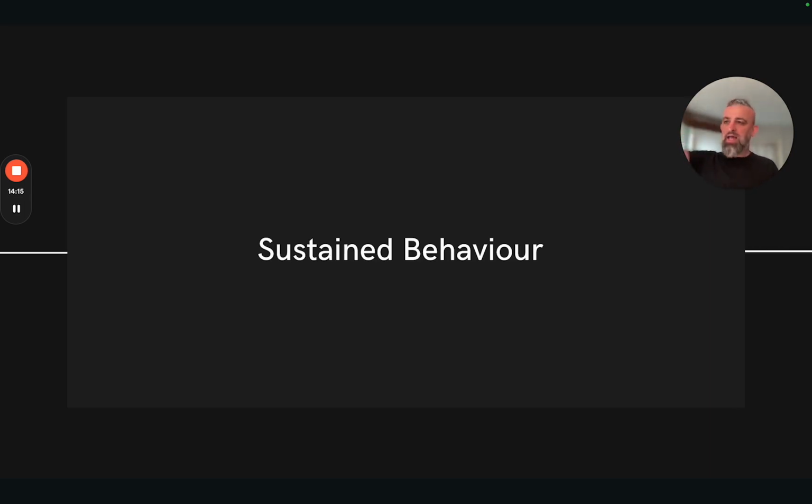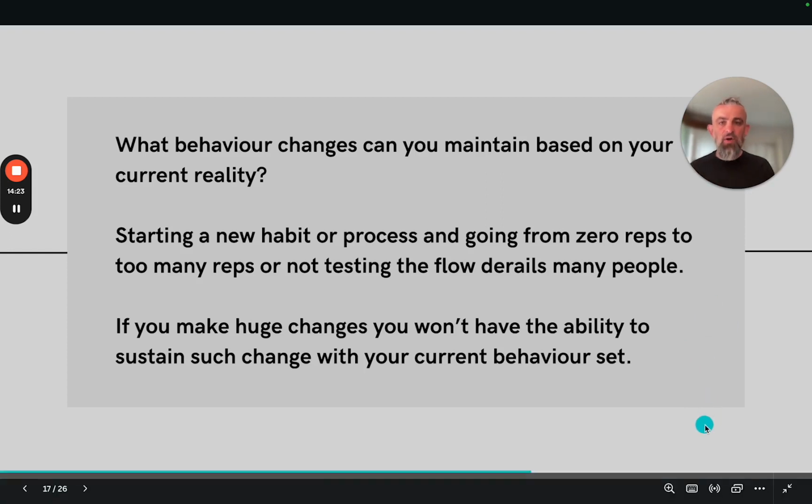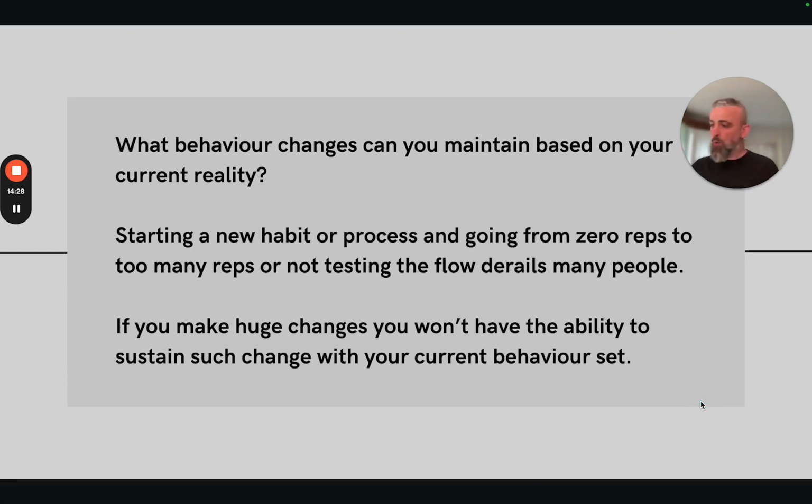That is high expectations that's going to create friction, that is going to drop you down into disillusionment, and you're going to drop the habit. We don't want that to happen. We want sustained behavior. So what behavior changes can you maintain based upon your current reality? What is your current data saying? What is your current reality saying? Compared to the goals you just set, what sustained behavior can you 100% guarantee you're going to do?